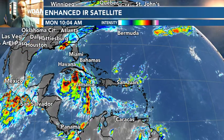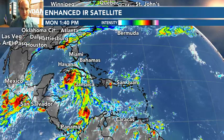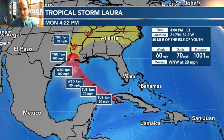And right now we've got a dying Marco and a growing Laura out there, as well as an upper level low, an upper level ridge, another upper level low, a little bit of wind shear, and some warm water thrown in to boot. We'll start things off with Laura.